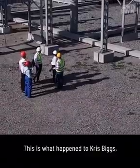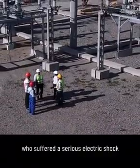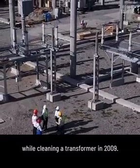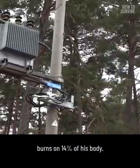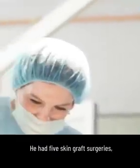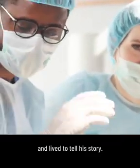This is what happened to Chris Briggs, who suffered a serious electrical shock while cleaning a transformer in 2009. He suffered 2nd and 3rd degree burns on 14% of his body. He had 5 skin graft surgeries and lived to tell his story.